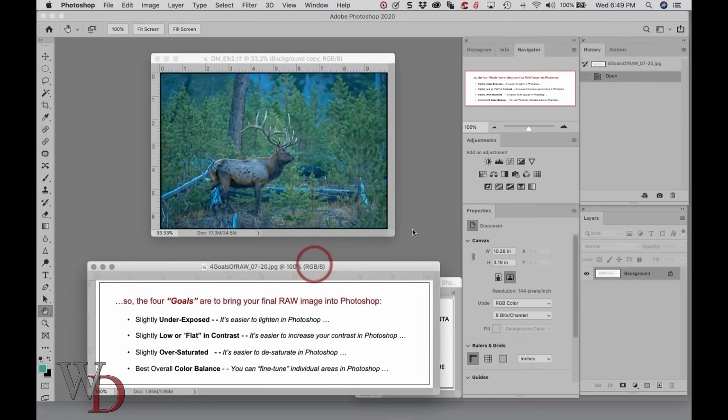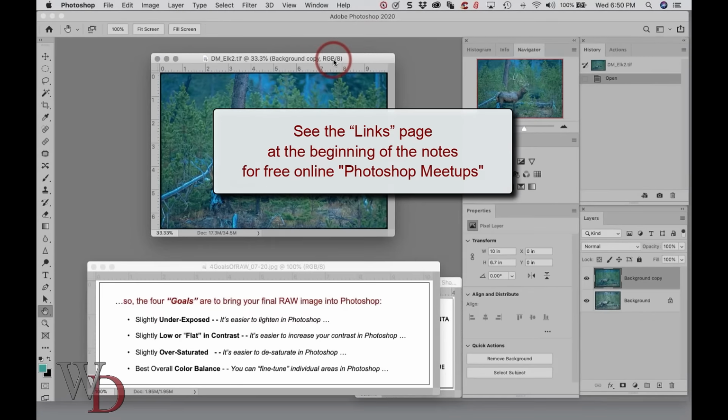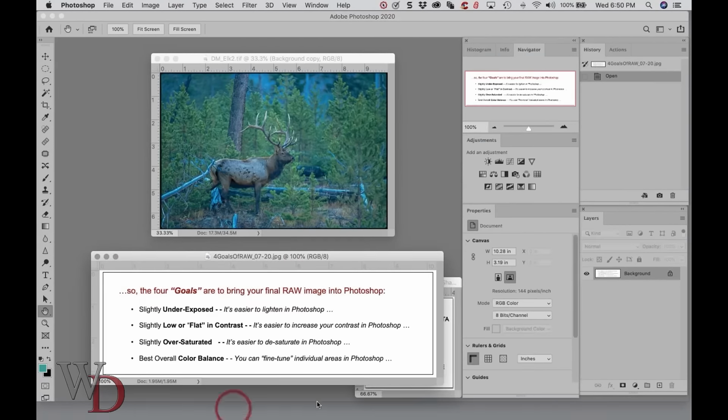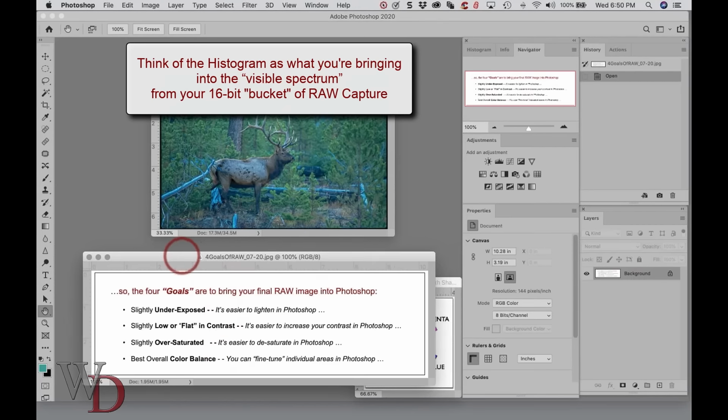So before I talk about levels and how to use them, I want to make you guys aware of something that I've done to every image here. Class 3 in 2 weeks is about how to work with your raw files properly. So I have taken all of these files and I have made them reach the 4 goals that we're going to talk about in class 3. The 4 goals are to bring your final raw image into Photoshop slightly underexposed, low and flat in contrast, oversaturated, and best overall color balance. Again, if that doesn't make sense now, just know that what we're trying to do by following these goals is to bring more information into the visible spectrum.